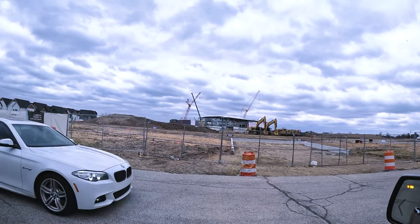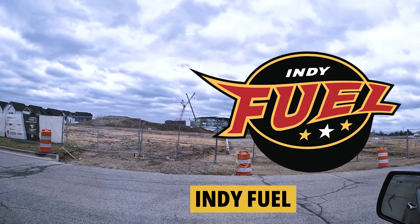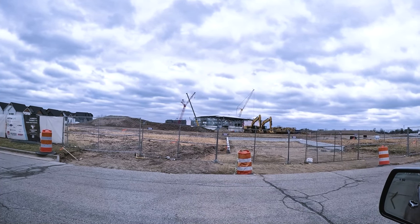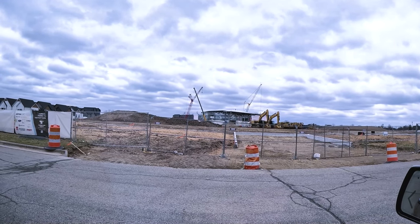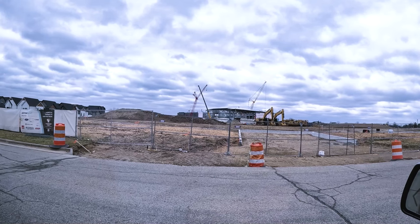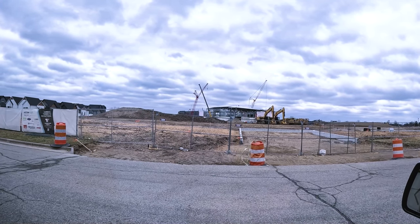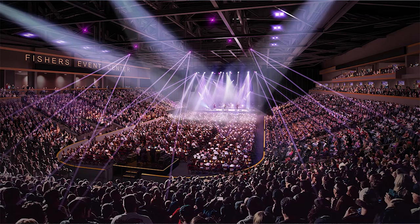This will be home to the Indy Fuel, which is a minor league hockey team of the Chicago Blackhawks. And they'll also host other sporting events, including the Fishers Freight, which will be an indoor football league team that'll open, I believe, in 2025. It will also host music and comedy and theater and seat anywhere from 6,500 to 8,500 people. And this is all within walking distance of the yard.